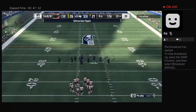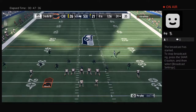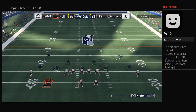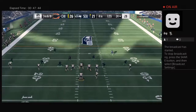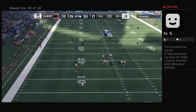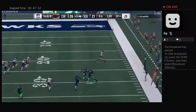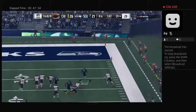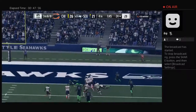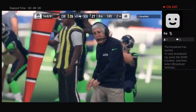Let's see what they draw up here. Third and long following the sack of Trubisky. Throwing now is Trubisky, dancing to his left. And look at this. They get the turnover they needed. It's intercepted. Picked off by Byron Maxwell. And he will take this one home. It's a touchdown.